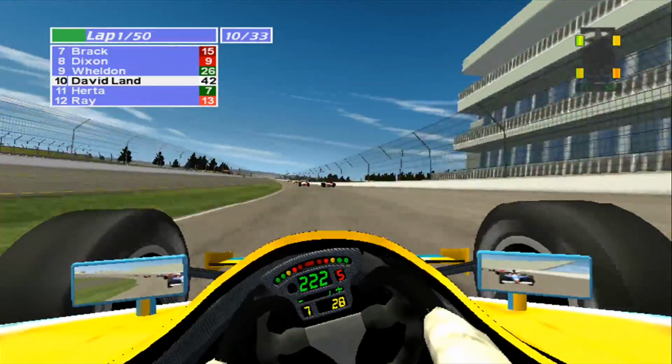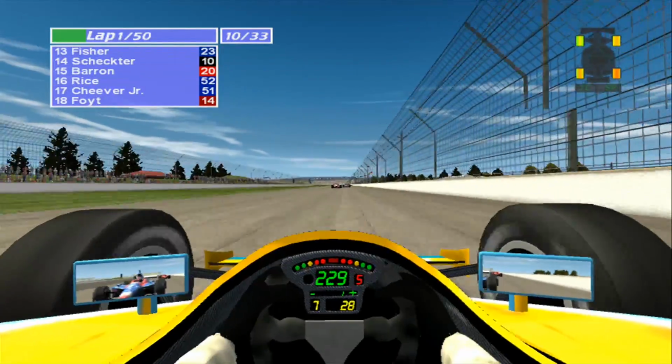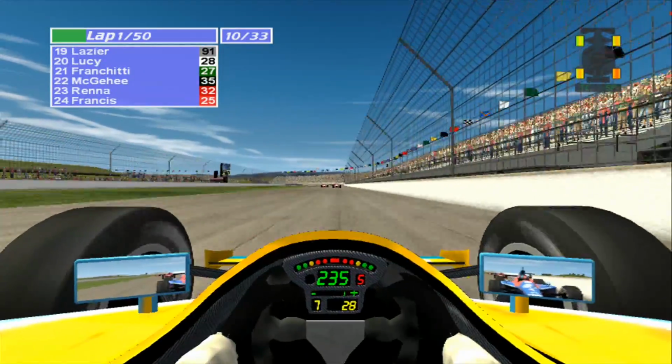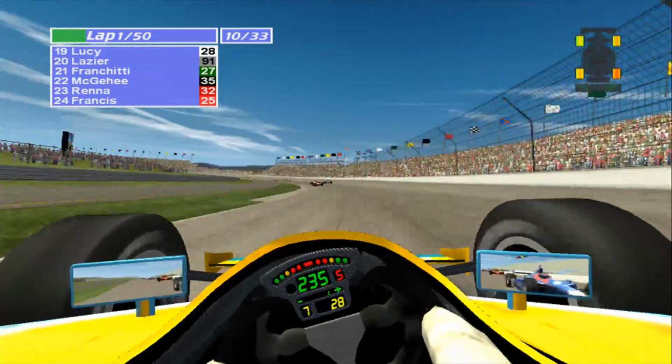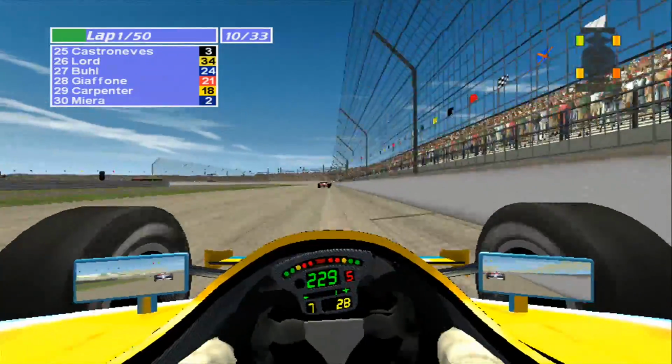And the green is out, and we are racing at Indianapolis. Down the backside of the course. Herta tried to get to the inside that time. Couldn't quite do it. He tries the outside. We block again. Flat out through turn 3 on lap 1.